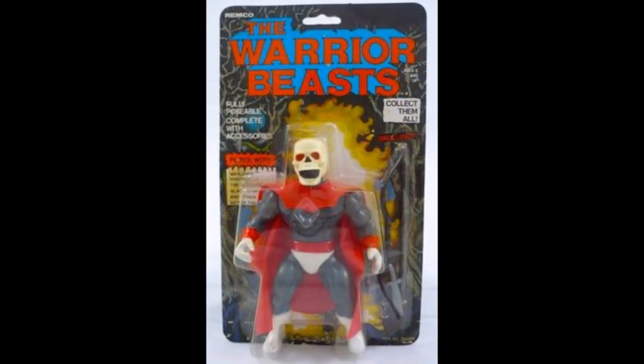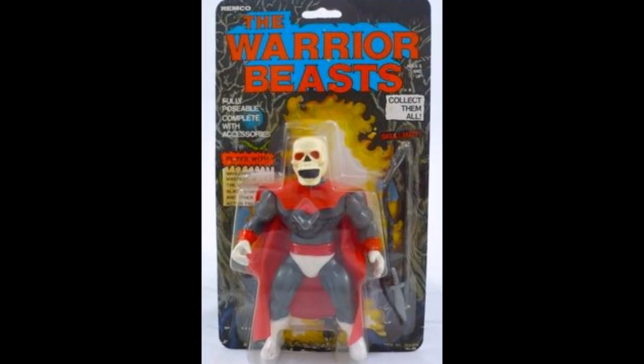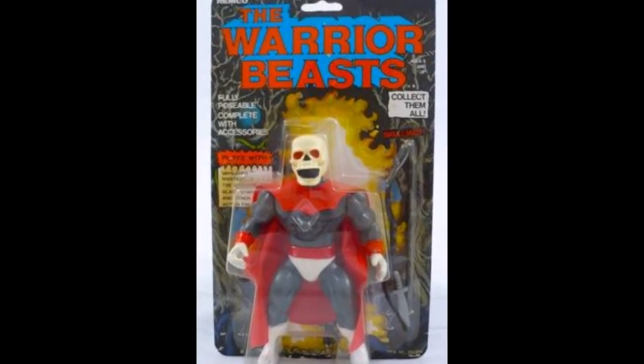Along with looking very similar to He-Man toys, REMCO also used these same molds for their Pirates and their AWA wrestler lines.